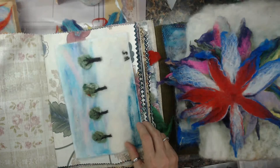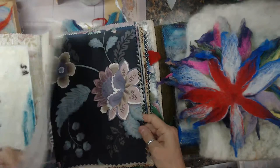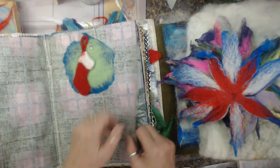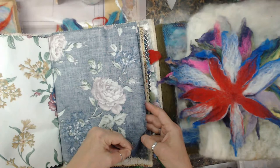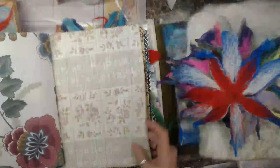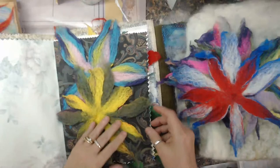I'm looking for my bees. This was one we did on one night. And I'm going to embroider them into my book. It's a fabric journal, so anything fabric or fibers can go into this book. These are my clusters, some of my clusters, and some more flowers. I'm looking for some other pictures. I've got more pictures somewhere.